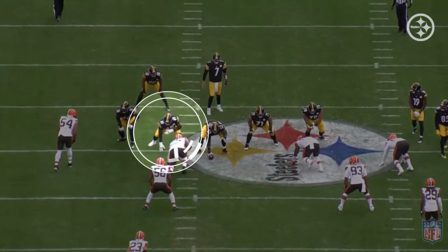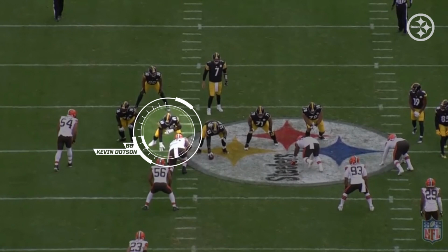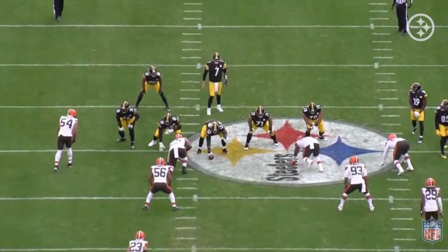Against the Browns, Dotson played the right guard. So focus on the right guard. And remember I said there's a lot of layers to pass blocking? Well, here's one of them. When a defense runs games, you have to work with your buddy next to you to handle those games. And when we say instinct, sometimes we think that's just for the skilled players. Well, it's for offensive linemen as well.